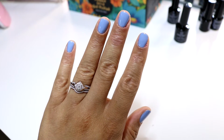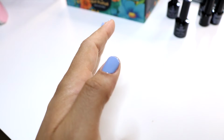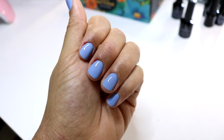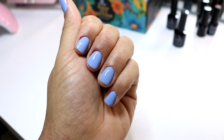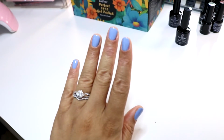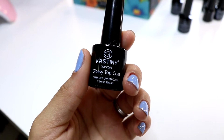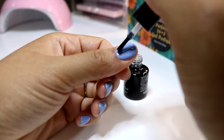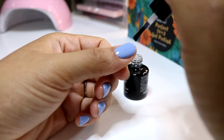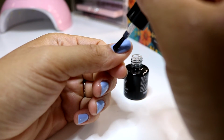So I wanted to go ahead and mention the process that I used to apply the gel polish. I actually used a base coat and then I cured that for 60 seconds under the light. And then I applied one coat of the gel polish and then cured that for 60 seconds. And then I did apply another coat of the polish and cured that for 60 seconds again. And now you're going to see me put on the top coat.